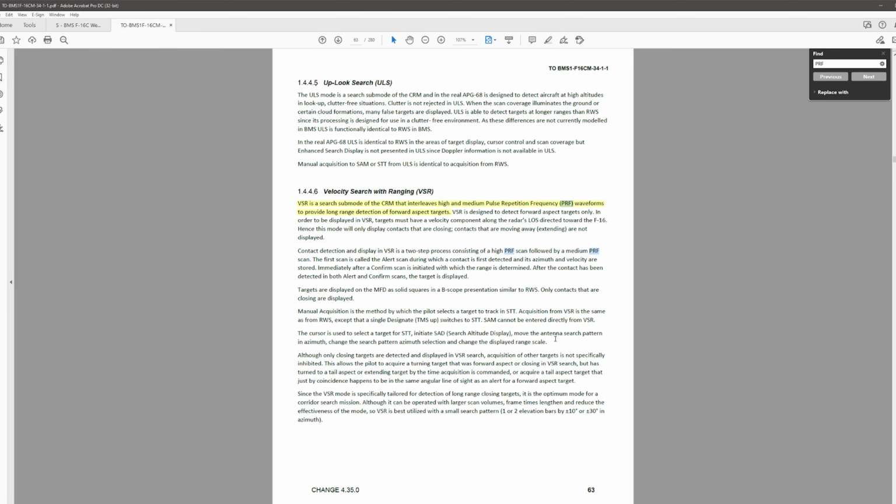I want to talk about the uplook search. VSR uses medium pulse frequency to provide long-range detection for forward aspect targets. We use this in TVT when we're like 80 miles away: we put the radar in VSR, and we're able to see people from 50 miles away just to see where they are. We can't really shoot anything, but we could definitely see them on our radar, putting that in VSR.